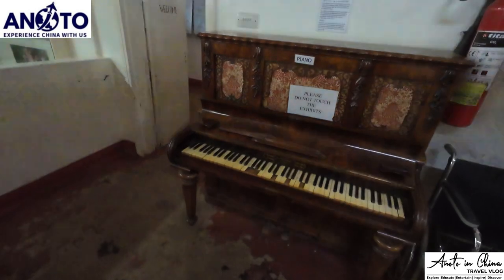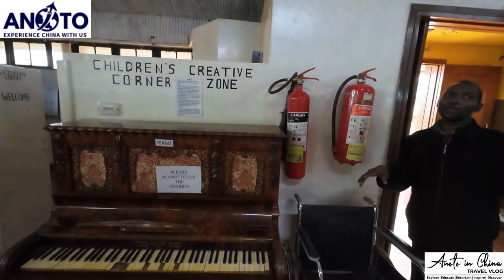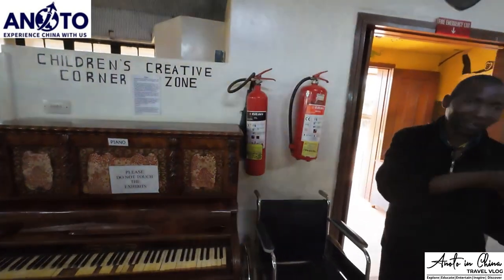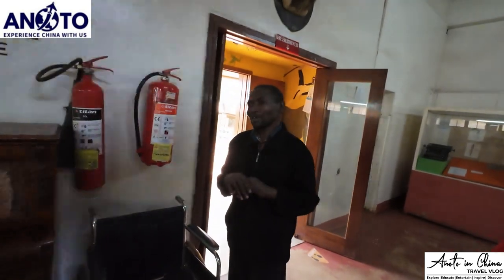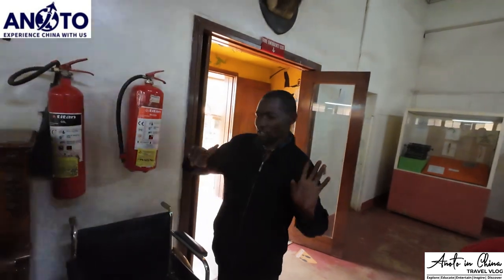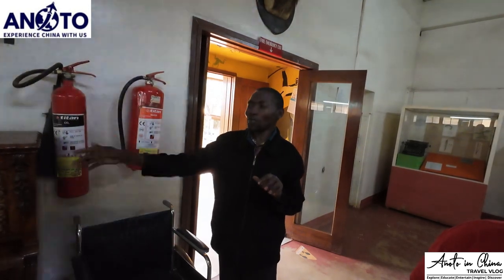Maybe I can just give the information as Google will have it. This piano was taken right from Cavendish Square, London, in the UK. Then it was taken from there to Cherenganyi in 1926 when he began the museum, because the founder really had a passion for music.